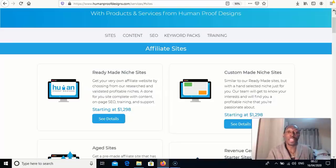So anyway, I think it's nice. My verdict is nice if you've got the money, but there are cheaper options. But if you've got the money, then I would give it a go. It's had some really good comments about it.